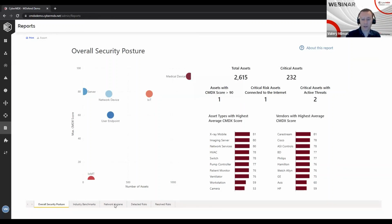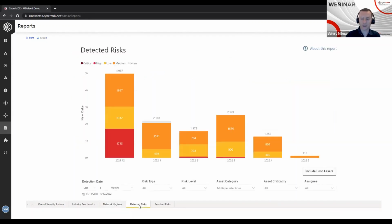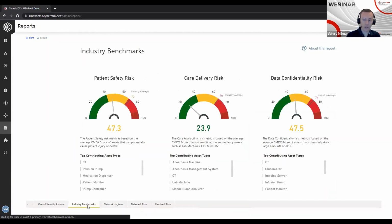We can see network hygiene information based on the different subnets and how they are composed from different device types. You can see information about the detected and resolved risks. And the really nice one is called Industry Benchmark, which allows each healthcare organization to compare itself to all our other customers and to see where they stand in three main parameters.